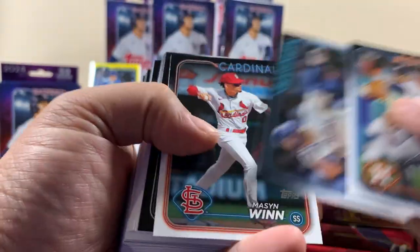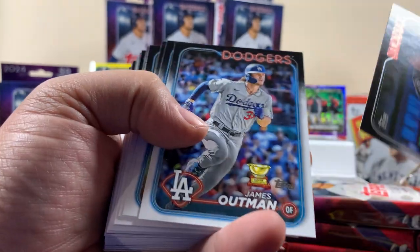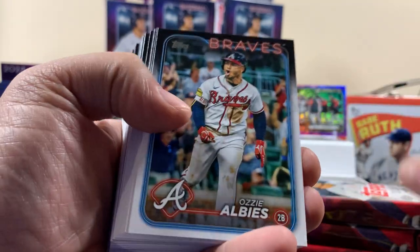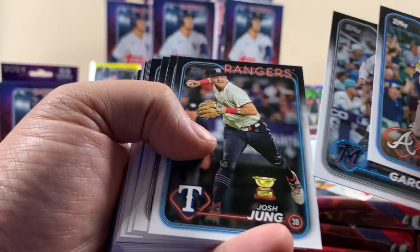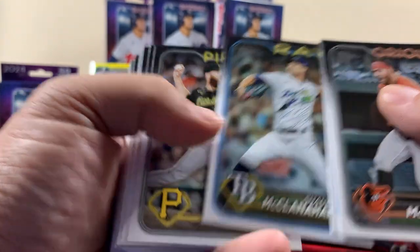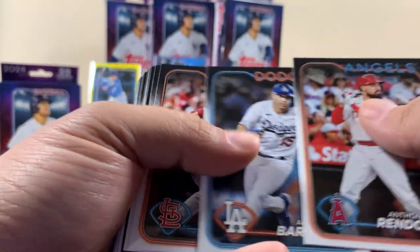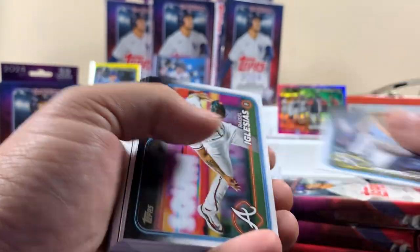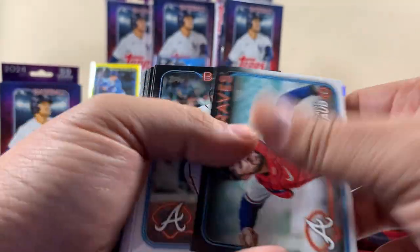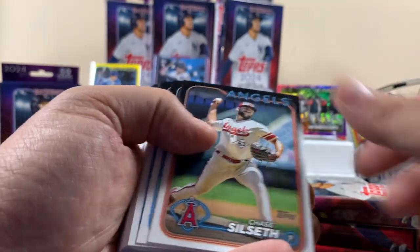If we got like a Ben Rice auto, that would be cool. Well, I don't think there's any Ben Rice cards in this set. But he's a rookie. Yeah, but he doesn't have a card. Pretty sure he does not. It just so happens that he got called up. Not every single rookie has a card. But obviously he's being acquired because dude hit 3 home runs the other day in a game.